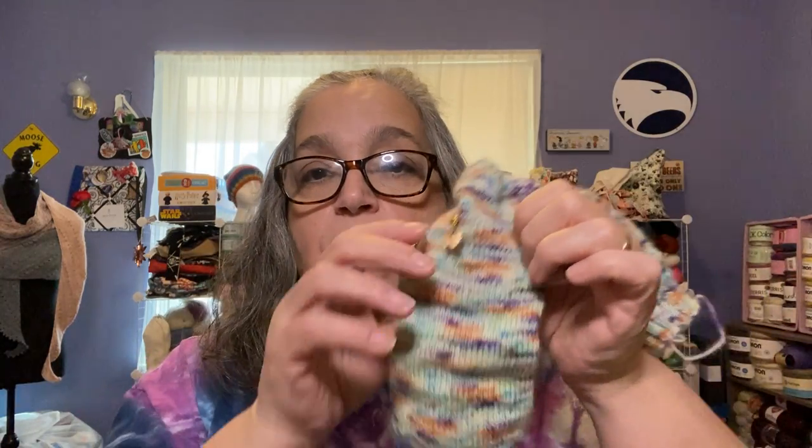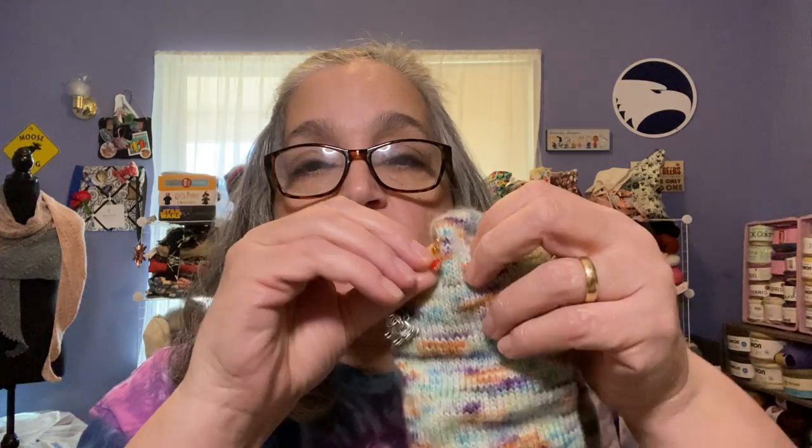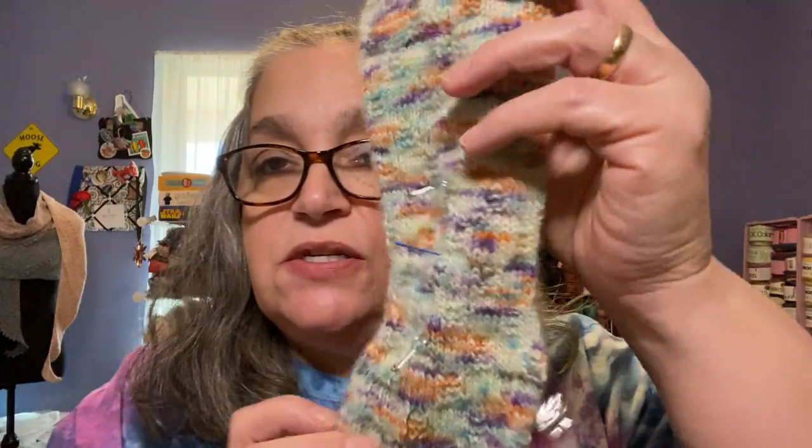So I'll just show you, so I can keep track, because I don't like to use a row counter, because I forget. I think last time I showed it, I was here. That was where I was, so I did the rest of the foot. I was nearly done with the decreases on the heel flap and gusset. But anyway, like I told you, I put in stitch markers to count the pattern repeats.